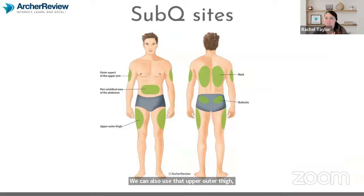Now, I'm going to be honest. When I'm working in the ICU, I'm rarely choosing the back and buttock. Is it an okay spot? Absolutely. But we also want to be respectful of our client. So if I don't have to do it in the buttock, I'm probably not going to. So for insulin, I would choose one of those other sites in most cases.